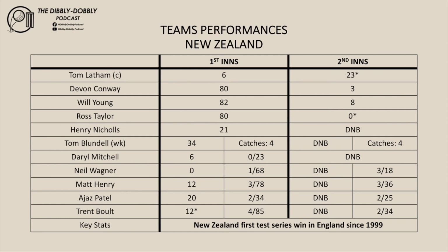All of the bowlers contributed nicely and all picked up wickets. Southey and Jamieson didn't play in this test match, but the bowlers who came in for them, Bolt, Henry, Patel and Mitchell, did a very good job in their absence, along with Neil Wagner helping them out as well. All picked up wickets and contributed nicely to this New Zealand bowling attack, which is a quality attack. Even though they didn't have Southey and Jamieson, it's still a very good attack from New Zealand, which was very good in terms of getting the job done and bowling England out in this test match.